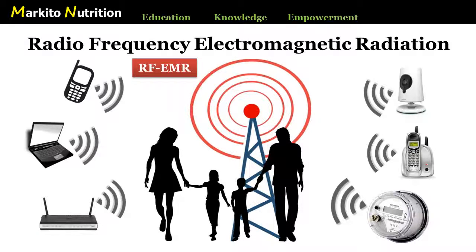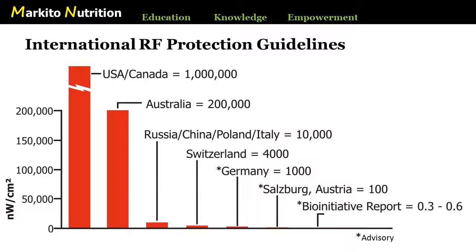Now, if someone tells you that the levels of radiation in your environment are safe because they are within US and Canadian standards, I want you to show them this. You're looking at international RF protection guidelines for general population exposure. And you will notice that the US and Canadian guideline is at least 100 times higher than what you get from countries like Russia, China, Poland, Italy, Switzerland, and 10,000 times higher than guidelines you get in Austria, and up to 3.5 million times higher than what independent scientists recommend.